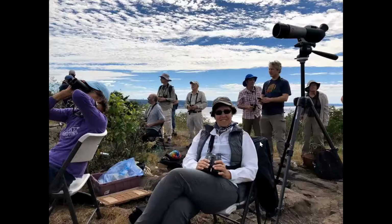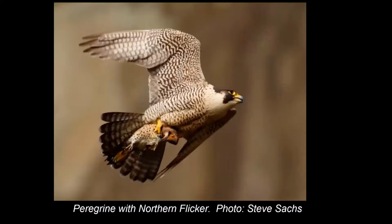So one of the hawk watches is at Hook Mountain. That's a big one, and you get a 360-degree view all up and down the Hudson River, if you ever have a chance to get up there. And it's a well-covered hawk watch. And the hawks come in at eye level. There's a fellow I know who's a dentist who does absolutely stunning pictures, Steve Sachs. And here's one of his peregrine shots. You can see what it was carrying for lunch.